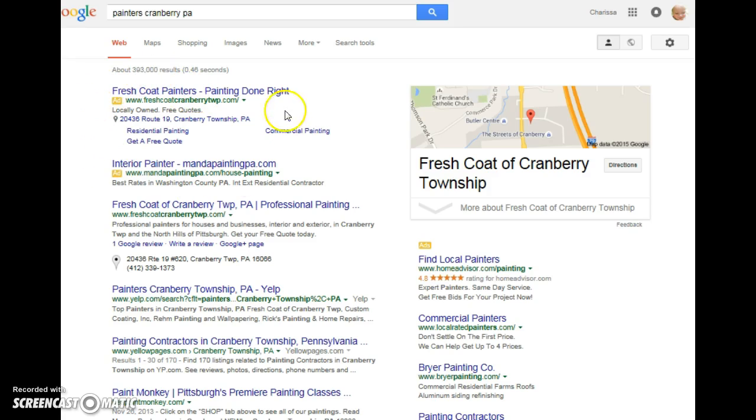So Google has ads here and on the sidebar over here. This right here is reserved for maps, and generally whoever you click on for maps is who shows up. If there's only one person on maps, and this is how you know who's on maps, they have this little red icon here, then theirs shows up. So this is free advertising. They don't pay for this at all.